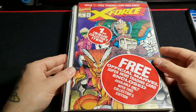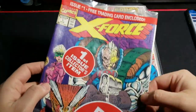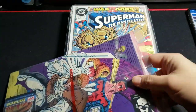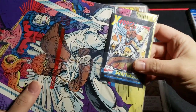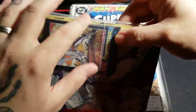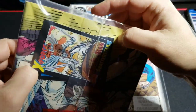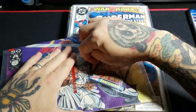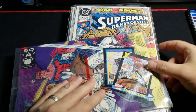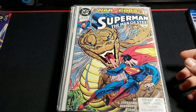And let's start. So again, I'm going totally blind. So X-Force number one, it is sealed. It has the Shatter Star, and is there two in there? Let's see if I can get the second one. Not sure what it is. Come on. I don't know. Maybe it's nothing. Who knows?